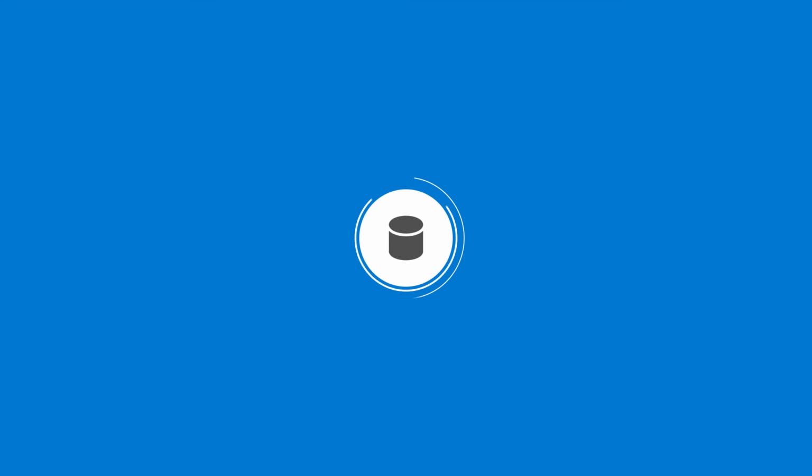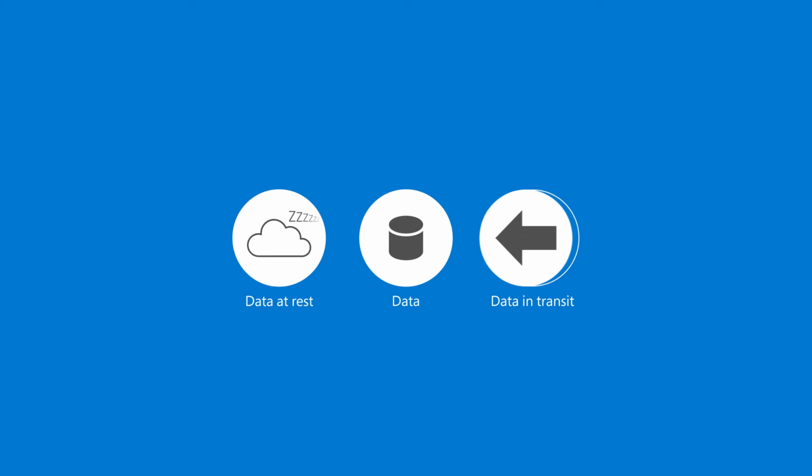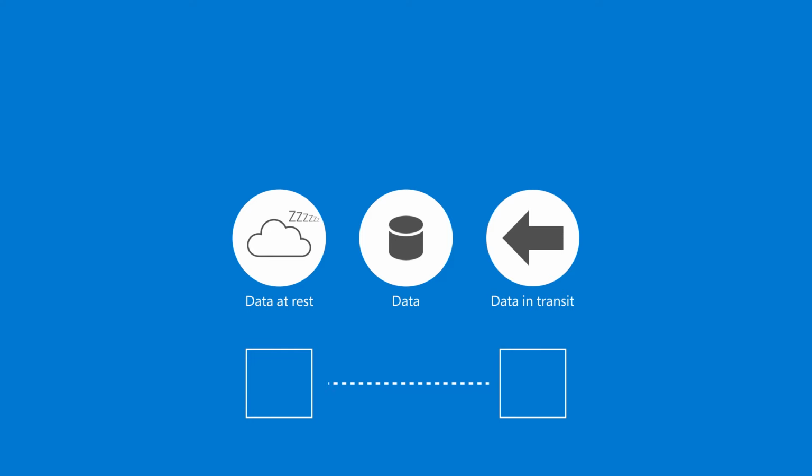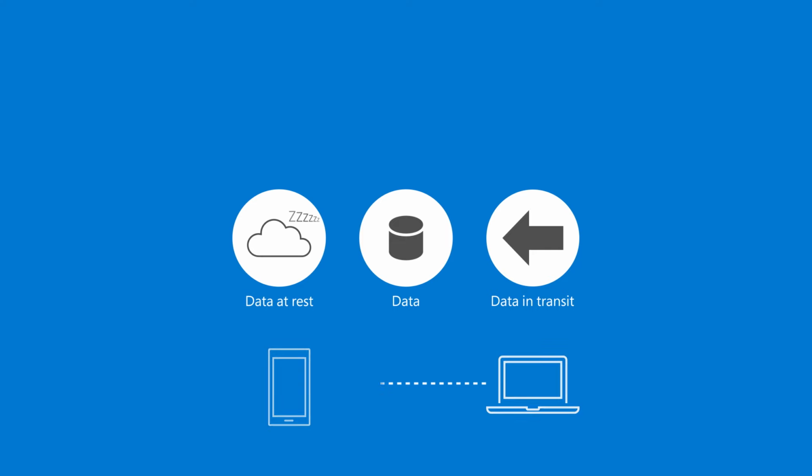The specific commitments Microsoft makes about how we handle data are different depending on whether that data is at rest or in transit. Data is at rest when it is stored in the cloud and is not in transit, like a file in a OneDrive folder. Data is in transit when it is actively moving from one location to another. This can be across the internet, within a private network, or from one device to another.